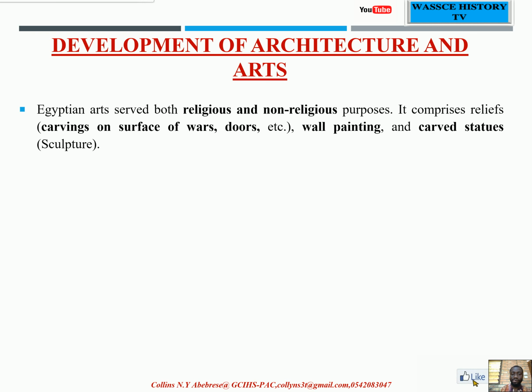Now, Egyptian artworks served both religious and non-religious purposes. So there were some artworks that they did which were used for religious purposes, like the worship of their gods. And then there were also some that were made for decorations, probably in our houses, and that is for the non-religious purposes. Now, it comprises reliefs, of course, that is carvings on surfaces of walls and doors. Those were the non-religious ones, the wall painting, the carved statues, the sculpture, and co. These ones were not associated with the worship of anything, but were just used for decoration purposes. Good. So let's move on to the next one.